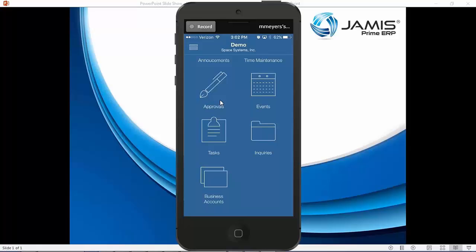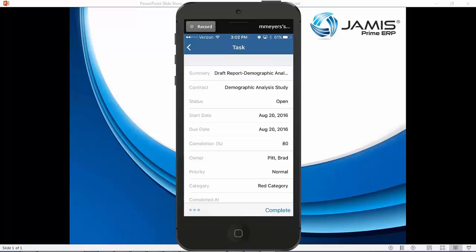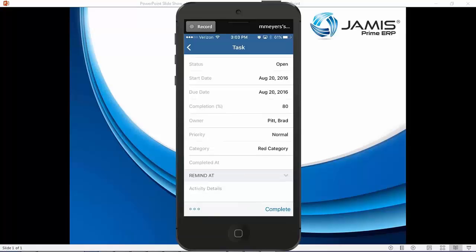One of the other features we have within JMIS Prime is the ability to assign people tasks. And within the mobile app, I can also then look at my tasks. Let's go in and look at our tasks. I see I have a long list of tasks here. I have a draft report that's due on the 20th. Let's go look at that one. So right from here, these are the tasks that are assigned to me. It's a draft report for one of my contracts. It's due on the 20th, and it's assigned to me, and the category is red. Within the application, I can also have the system send out an email reminder for my tasks.